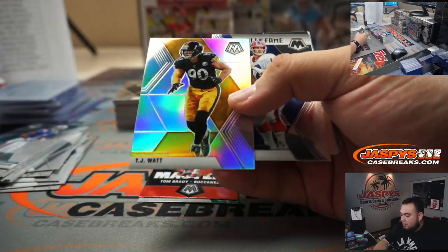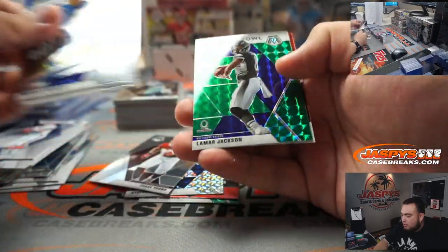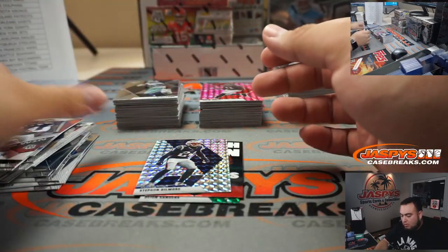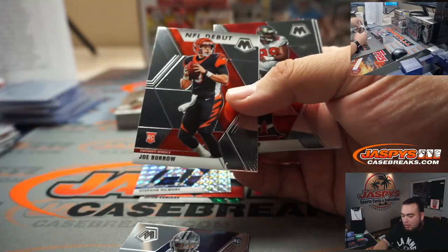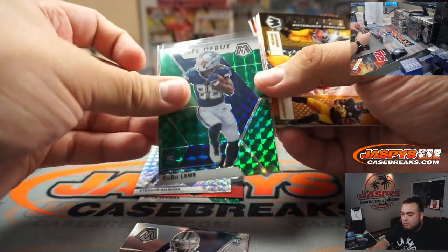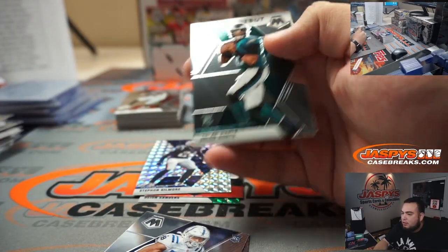TJ Watt, silver. Stephon Gilmore, Chase Young, Lamar Jackson, Pro Bowl. CeeDee Lamb, Joe Burrow, NFL debut. CeeDee Lamb, NFL debut. Cowboys, that is Nicholas, Jonathan Taylor, and Jalen Hurts.